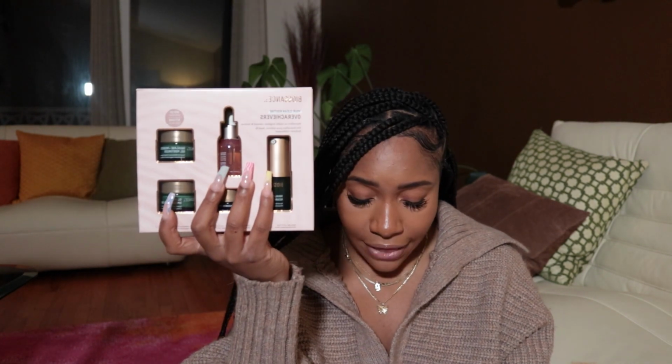I just want to try it out because I've heard nothing but good things about Biossance, and I actually use their lactic acid, and I'm obsessed with it. I'm so mad that I'm obsessed with that. I use it once a week, so I still have some left, so I'm happy that I got this extra in this package, but I'm also happy that I get to test out these other products.